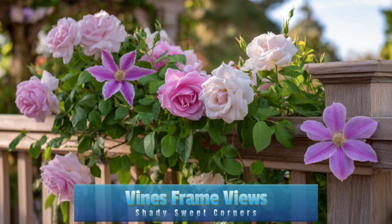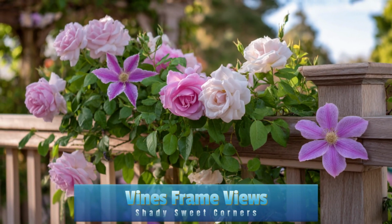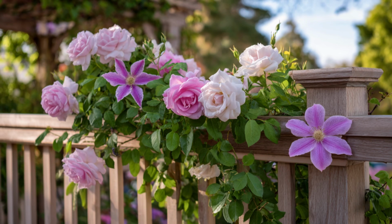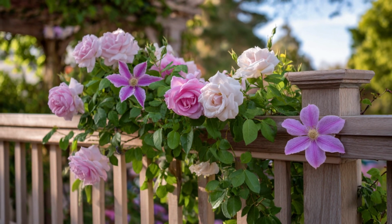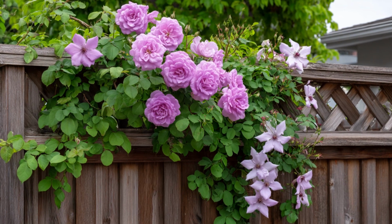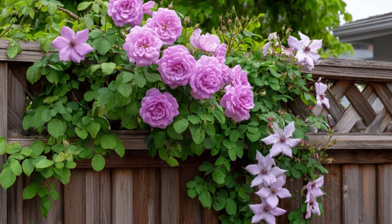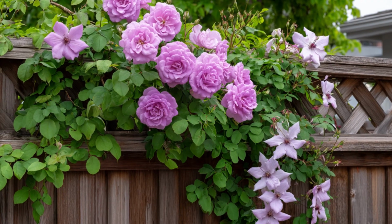Trellises bring structure and height to a Granny Chic garden while adding romance and charm. Picture climbing roses, sweet peas, or clematis weaving their way up wooden frames, creating soft vertical accents. These living walls guide the eye upward, framing views and making even the smallest garden feel larger and more inviting.